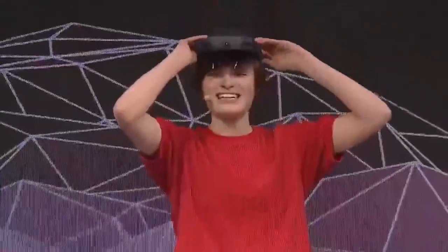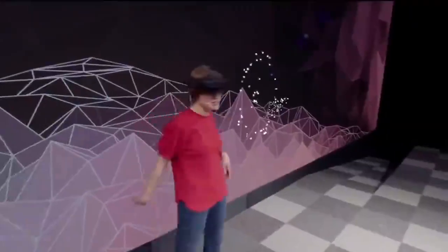Virtual reality. Here is a demo of Microsoft HoloLens 2, which is a mixed reality smart glass giving immersive experience by projecting the holograms.